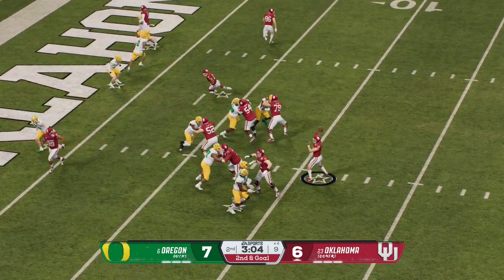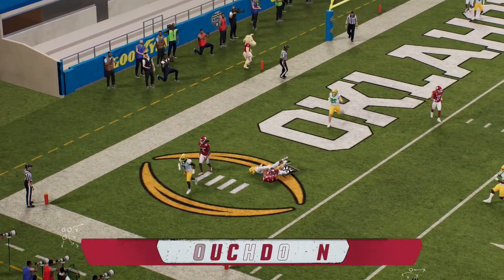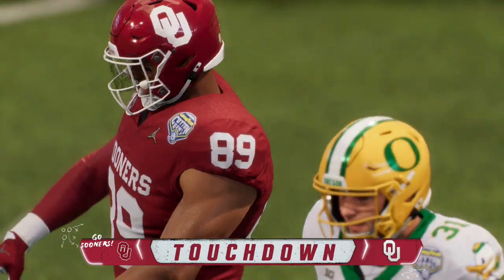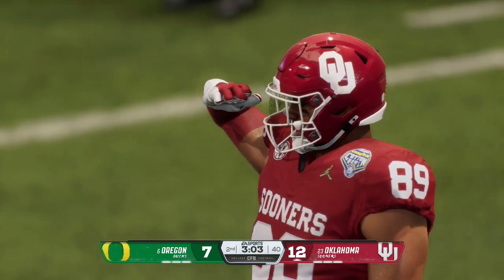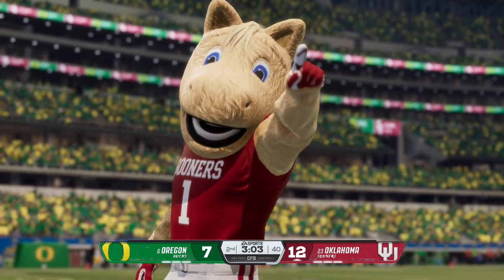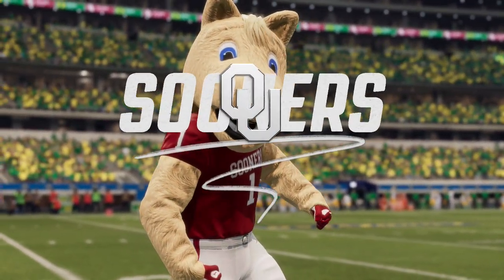Looking to pass. It's Mateer. And he's got it. Touchdown, Sooners. Well, when everybody's covered, the tight end can be a quarterback's safety blanket, especially when you're looking towards the end zone. Great catch to get them in for the touchdown.